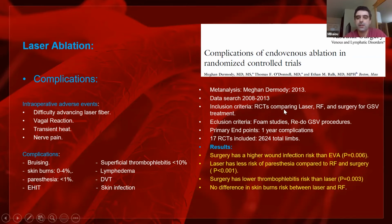In a study published in 2013, a meta-analysis was conducted by Megan Dermody, trying to look at the complication rate of these procedures within a year of the procedure, and she included randomized controlled trials that were looking at laser, RF, and surgery. She excluded any trials that included foam or had any redo GSV procedures, and 2,624 limbs were included in this meta-analysis.